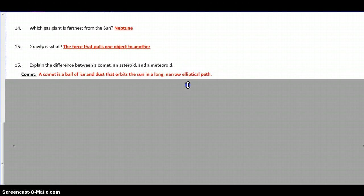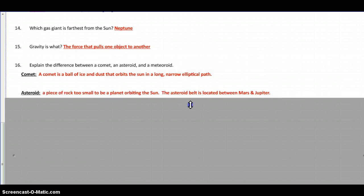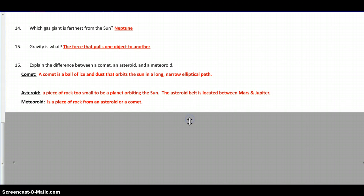Well, let's first talk about a comet. A comet is a ball of ice and dust that orbits the sun in a long, narrow, elliptical path. An asteroid, on the other hand, is a piece of rock that's too small to be a planet, but it orbits the sun. A lot of them are gathered together in what we know as the asteroid belt, and that is located between Mars and Jupiter. Next, we have a meteoroid, and a meteoroid is actually a piece of rock that broke from either an asteroid or a comet.